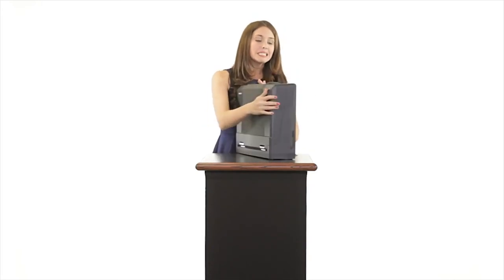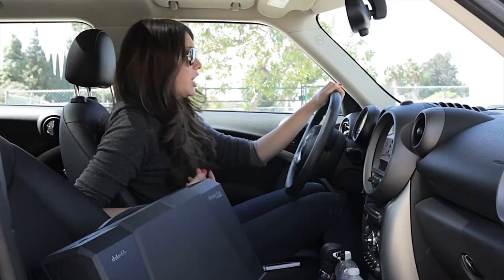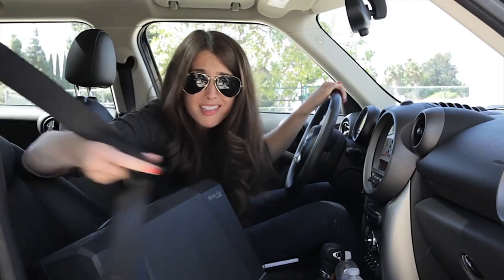When you're done, you close it, you pick it up, and it's completely travel size. You can put it in your trunk, you can put it on a boat, you can put it on a motorcycle, you can take it in your car, you can put a seatbelt on it, a train, or you can take it as a carry-on on the plane.